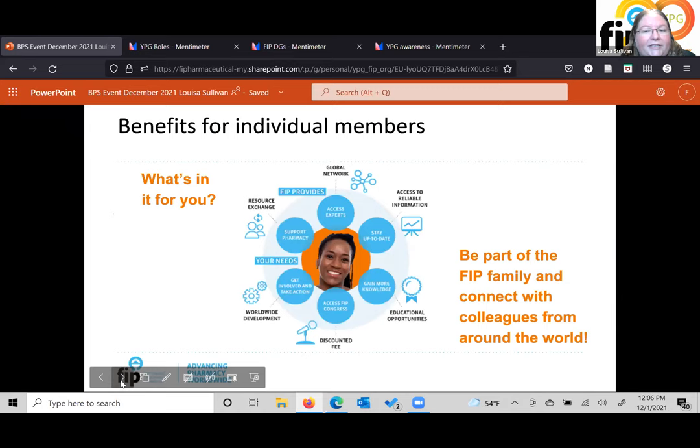Some of the benefits are essentially to have this connection to a global network, to have access to very reliable information from FIP. There are various educational opportunities, and we try to really make it possible for pharmacists and pharmaceutical scientists to exchange information and connect with one another.